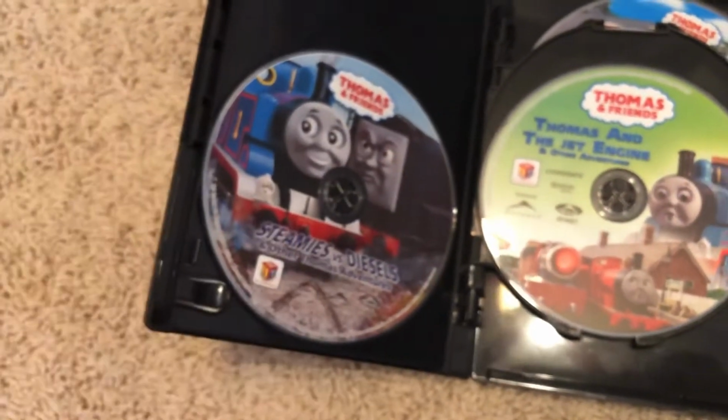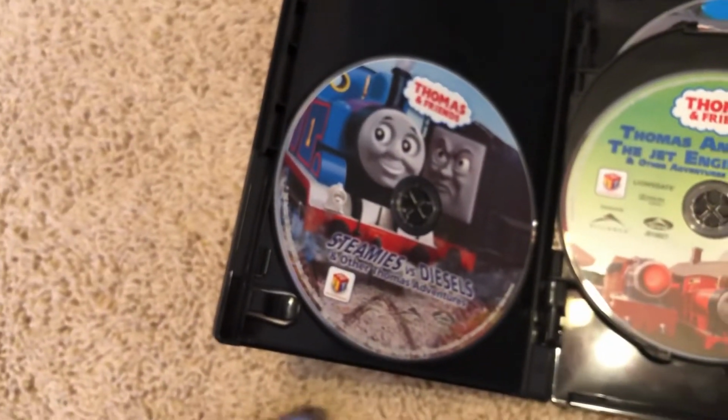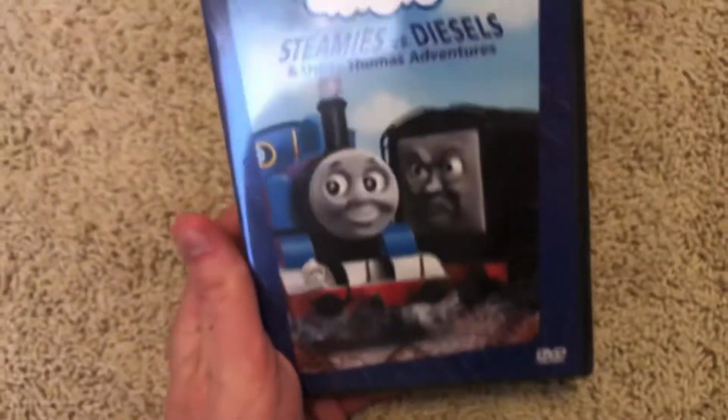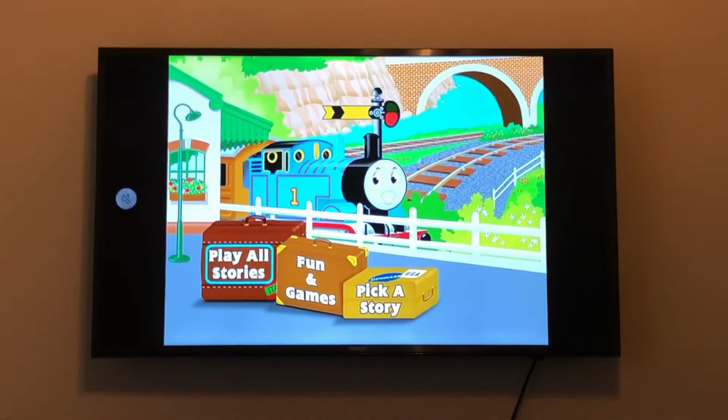And let's find that DVD, which, here it is. Yeah, the disc right here, it's completely different compared to the one in the United States, as you can see. Completely different artwork. And now we got that out of the way, let's jump into the menu tour for Steamies vs. Diesels.